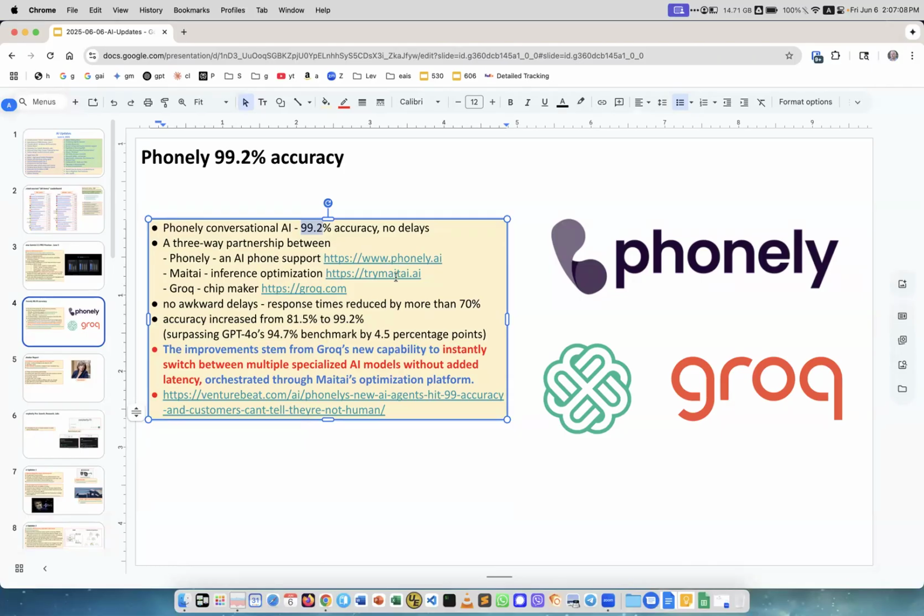It's very interesting. So they're using not one, but multiple specialized models, and they switch the models on the fly so that the quality of the responses is good, because you use a specialized model which is targeted for the question you're asking. And it is possible by using MaiTai and Groq. Groq is a chip, and MaiTai is an inference optimization company. So 3 companies together achieve this. This is absolutely amazing. It beats all the charts. You see, capability to instantly switch between multiple specialized AI models without added latency, right?